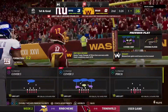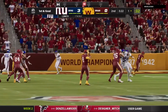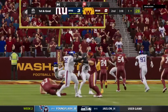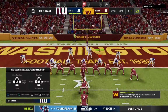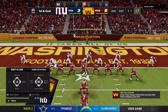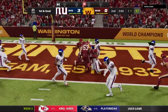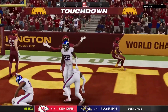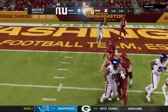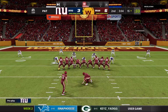Boy, how about the speed with which this offense can get down the field? It's taking them no time at all to get down here, and now they're set up with a first and goal. They'll try and run for it on first and goal. And he is into the end zone for a Washington touchdown. A great play there. His second touchdown on the season.